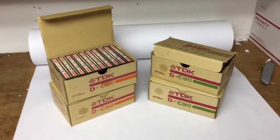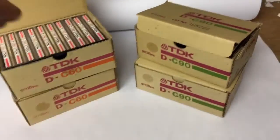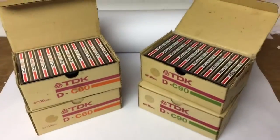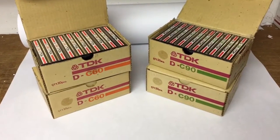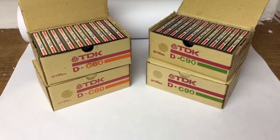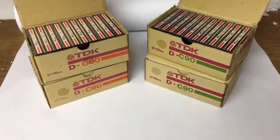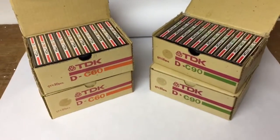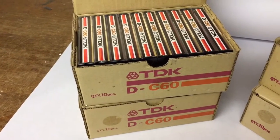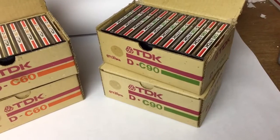Sold 4 more boxes of TDK, pretty basic DC60s and DC90 cassette tapes from the 70s. This is a repeat buyer. He bought, I think it was 2 or 4 cases of tapes a few months ago. So I've got a couple of repeat buyers on these vintage tapes. And the C60s sold for $25 a box. And these C90s sold for $35 a box.